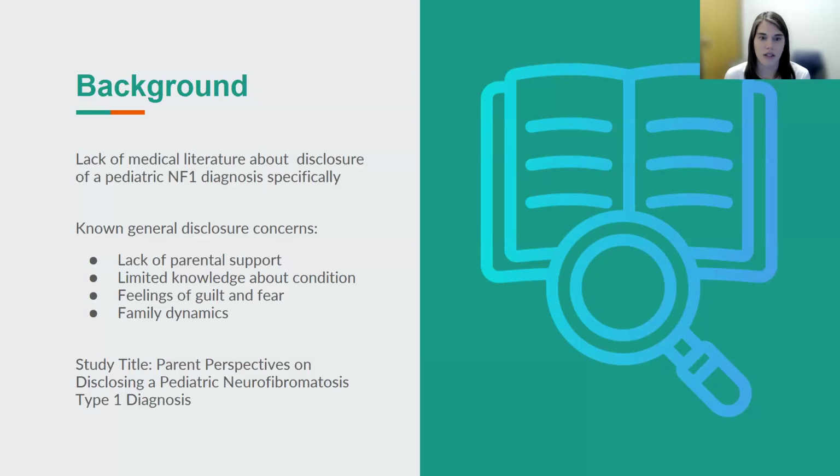And one of those reasons is that NF1 is a highly variable condition, meaning that not everybody with the diagnosis will experience the same symptoms and the same severity of those symptoms. And it can also be an unpredictable condition, meaning that even if we are able to find a genetic reason why somebody has NF1, that doesn't always help us predict exactly what symptoms they'll have as part of that diagnosis.